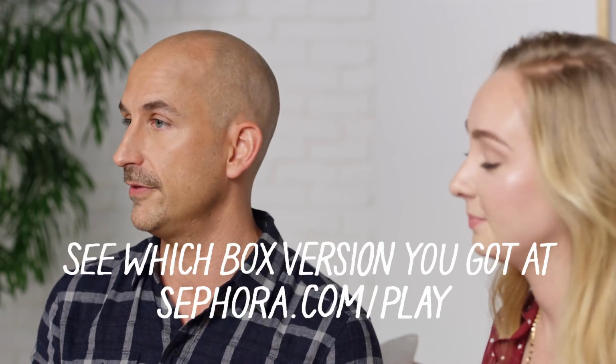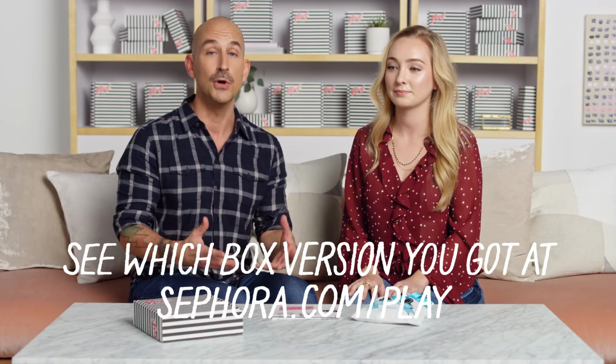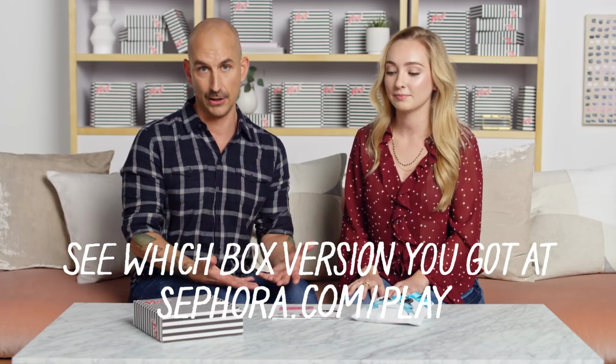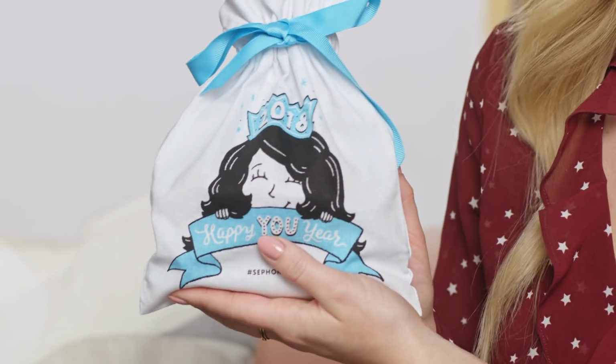Don't forget, guys. There's a lot of products we're going to be going over, but you're not going to get all of them in your particular box. You will get the ones that are best curated to you according to your play profile. And of course, the bag. You get your fun bag. It's so cute. It's all about you this year. So I think it's time for us to dive into some products. Yeah, let's see what's going on in there.